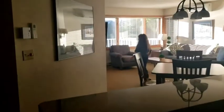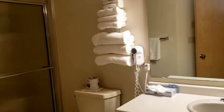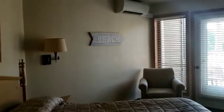We have a kitchen with granite. We like that. It's very spacious. Got a pretty wreath. I like that. What do we have here? We have a shower, towels, a nice mirror, and this is a bedroom. Cute. It connects to an outdoor patio.